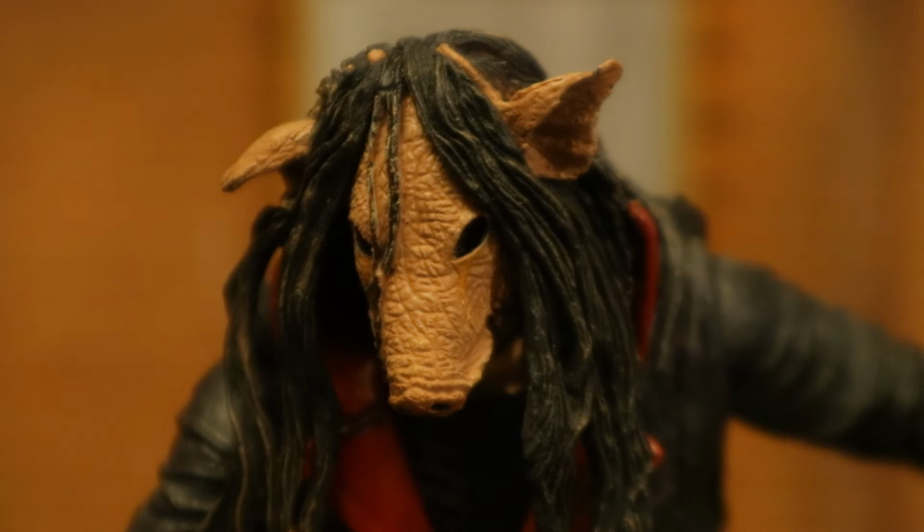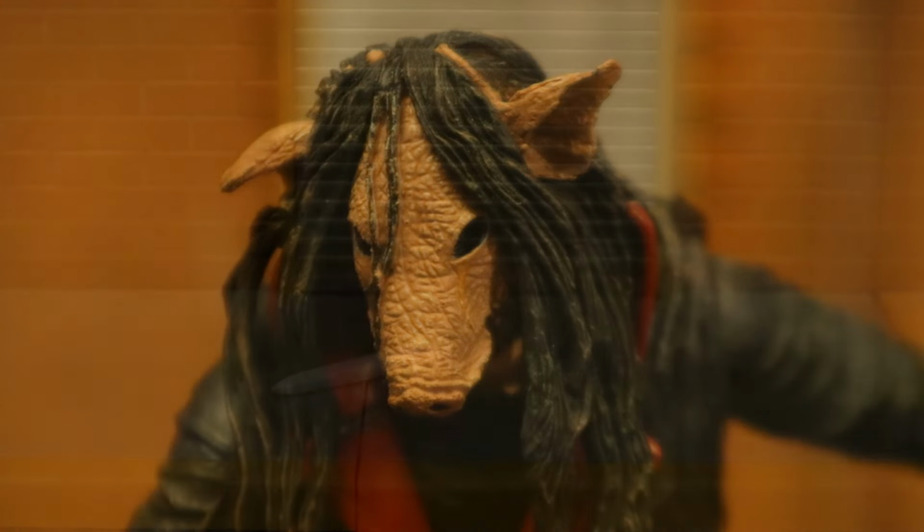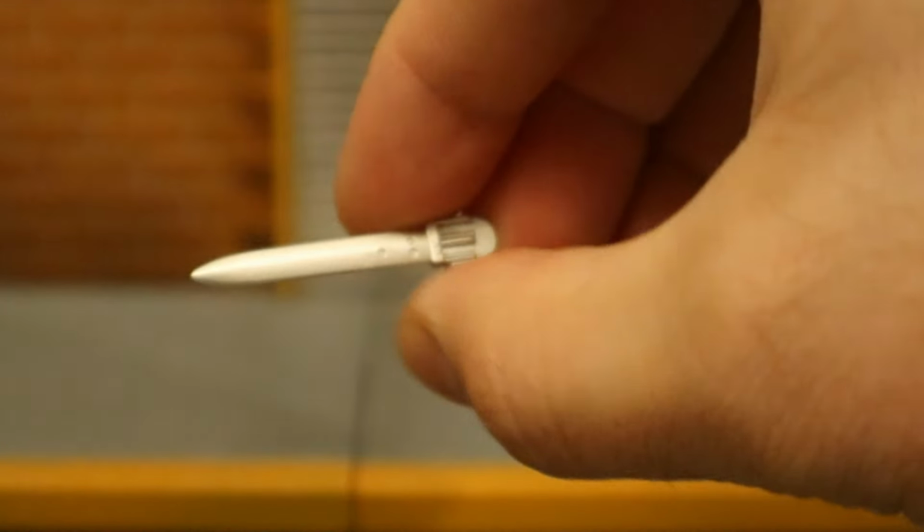Here's the old Neca version. This is from the Cult Classics line. You can see the head, it's similar, but a little bit different. The new one has a better sculpt. The ears are positioned differently, the hair, etc. Here's his wrist blade. Little silver blade. Take his hand off.